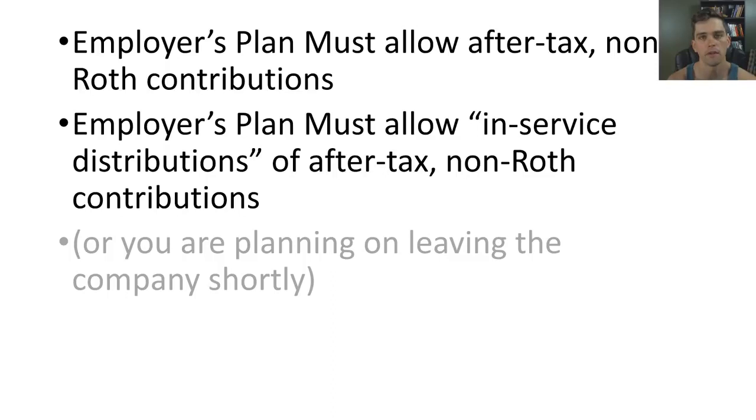So I want to give you a little bit more information on the mechanics of how you actually do this. So if my 401k is at Fidelity and my IRA is at Vanguard, my plan allows after-tax non-Roth contributions and it allows in-service distributions of them. I'm going to call up Fidelity, my 401k manager, and tell them I want to do this. Now, it helps if you get someone on the phone who knows what you're trying to do and understands the Mega Backdoor Roth, and you explain to them that you want to make a direct rollover to your IRA accounts at another institution of your after-tax non-Roth account in your 401k.